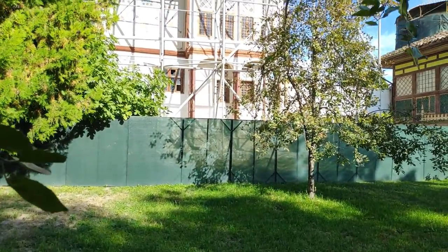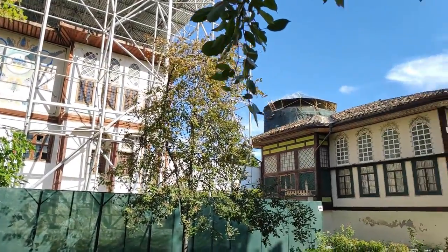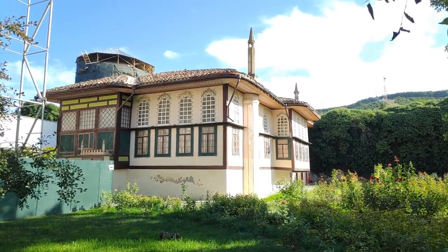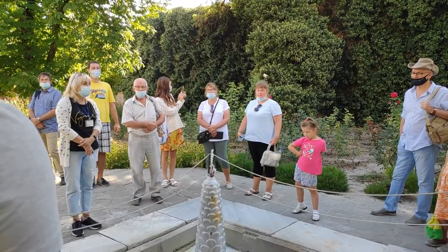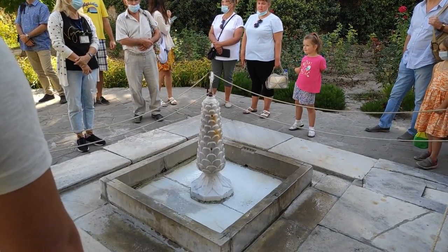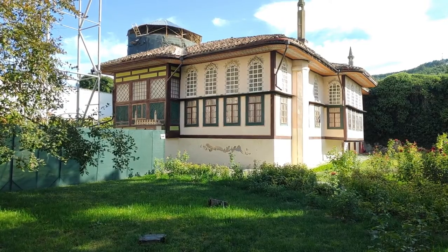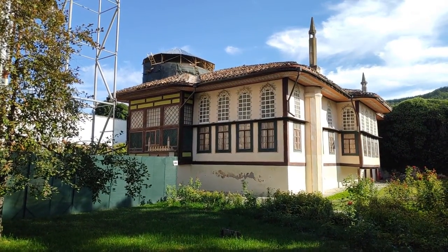These birds were used for falconry, so they helped Khans to entertain. There are actually two mosques on the territory. You can tell mosques from other buildings by minarets. This one is a small Khan's mosque.